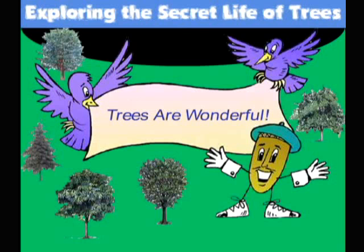Don't you agree? Trees are wonderful. The end.